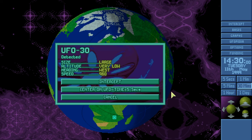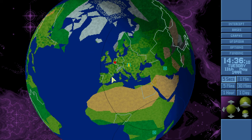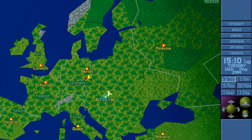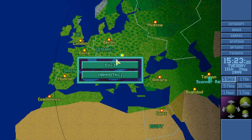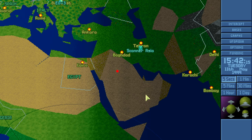That's probably our terror ship. Large, very low, heading west. Kinda slowly. Looks like it. That's our terror ship. Heading to Rome. Ooh. Heading to Baghdad. Karachi. Bombay. Where are you going? We'll find out soon.